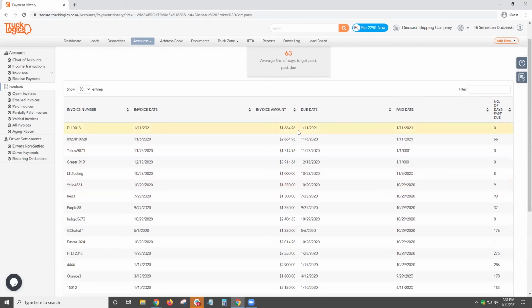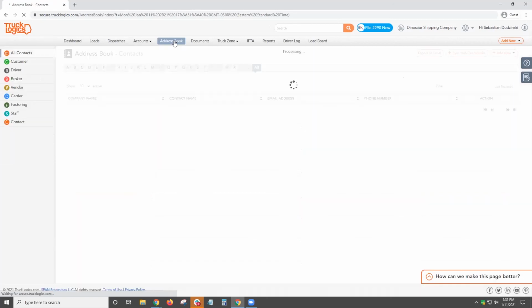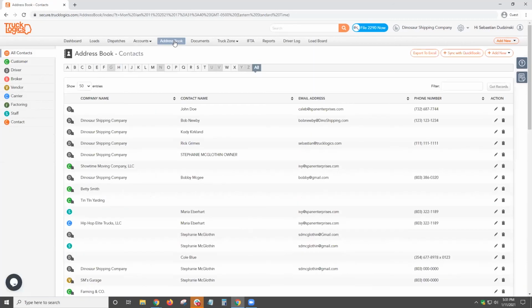And the last but not least function available to you is the exportation to QuickBooks. So I'm going to briefly show you how to get that started. With QuickBooks Online, you'll first have to sync your account before you can start exporting your invoices. It's very easy to set up. It's just a few button clicks.